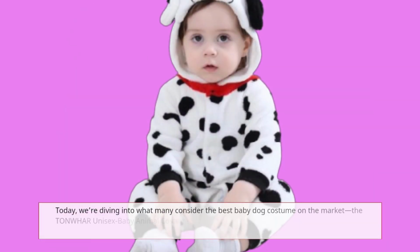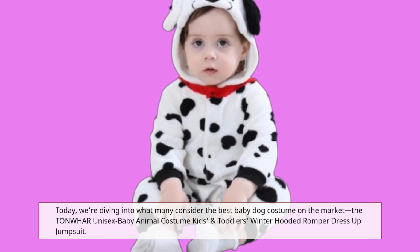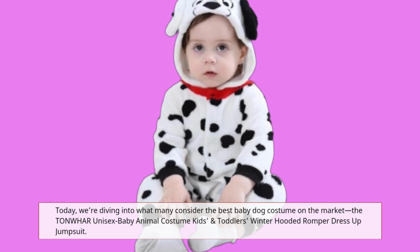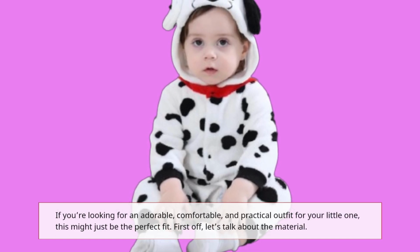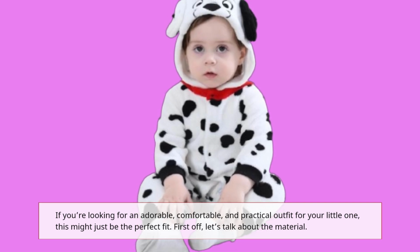Today, we're diving into what many consider the best baby dog costume on the market. The TONWHAR Unisex-Baby Animal Costume Kids and Toddlers Winter Hooded Romper Dress-Up Jumpsuit. If you're looking for an adorable, comfortable, and practical outfit for your little one, this might just be the perfect fit. First off, let's talk about the material.